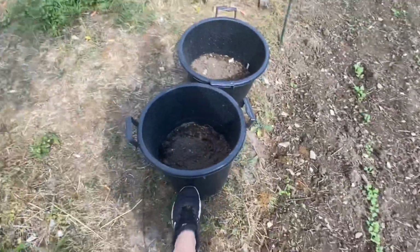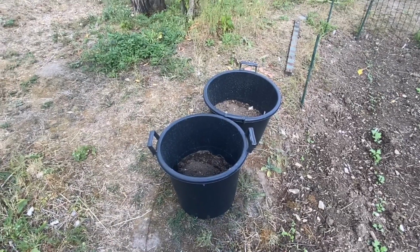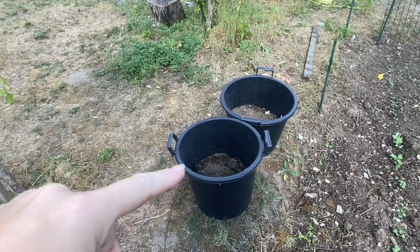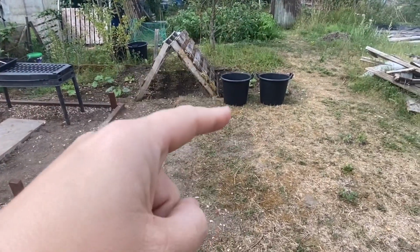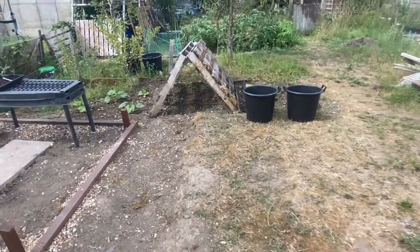And then we've got these black pots. I will tag down below where you can get these from. These are fantastic. We are growing potatoes in these. So we've got 2 here, 2 there, and 2 over there. We figured that it's better to have lots of pots. We can just move them around randomly.